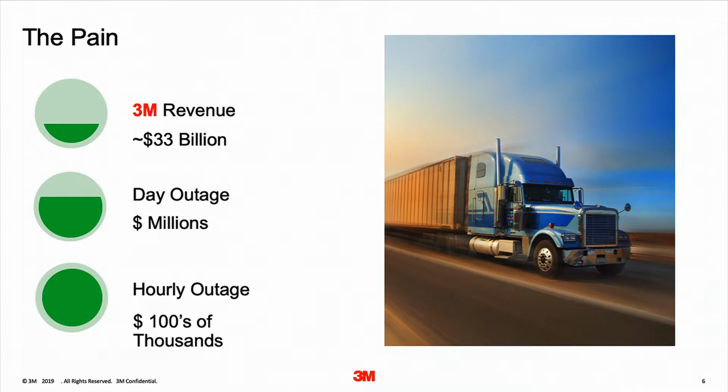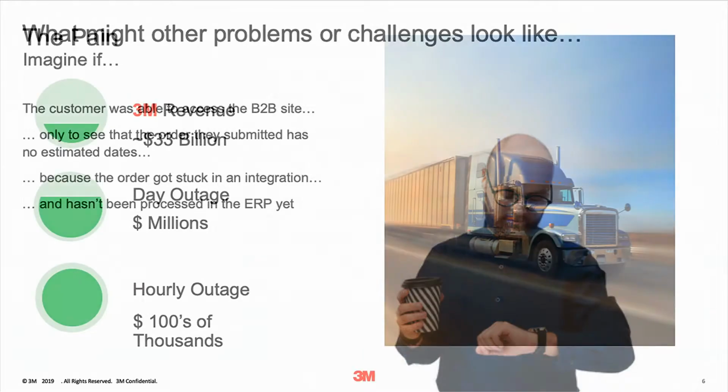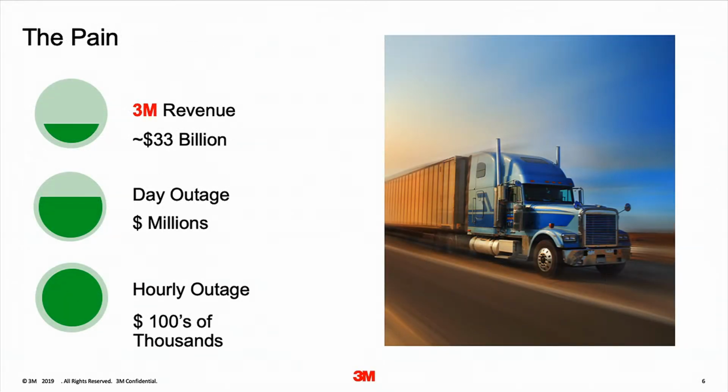So SAP needs to generate and send the ASN to the customer, and the customer has to receive it. It's important for the customer to receive it because that's what tells them to prepare their systems to receive the shipment. If they don't receive the advanced shipment notification, they actually cannot receive the shipment.